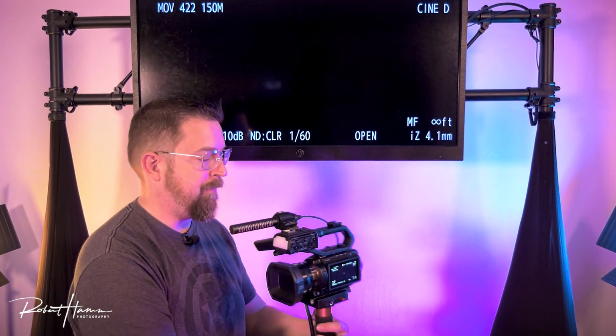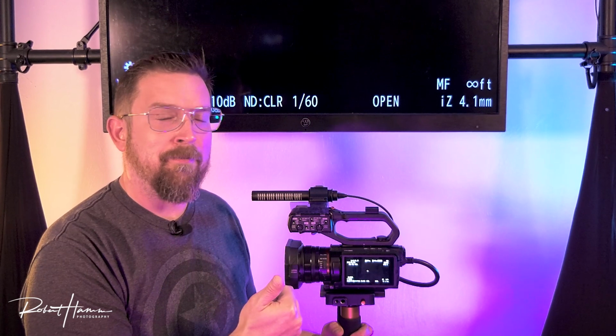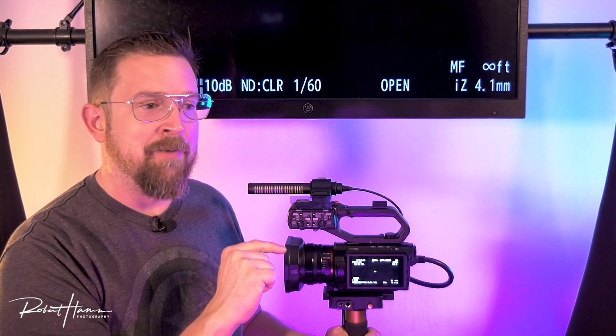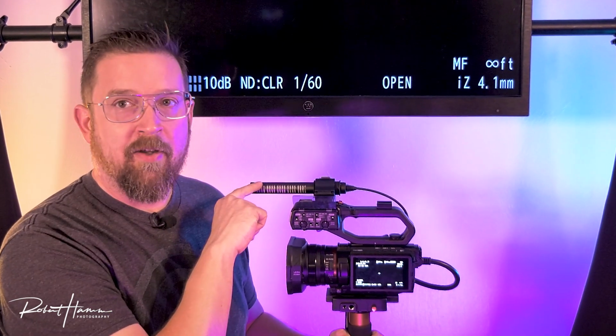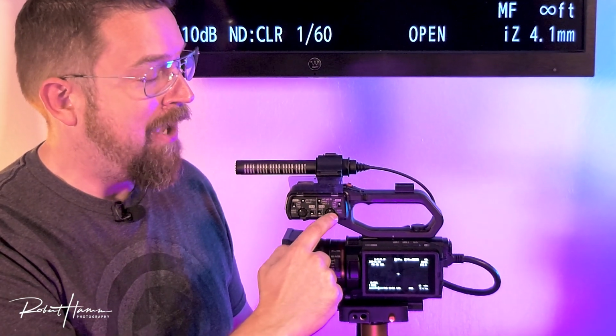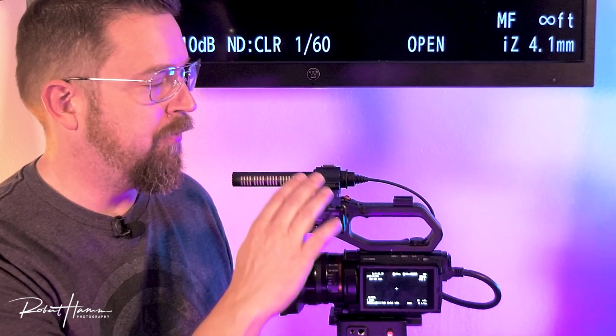Now, one of the reasons that people love these types of cameras is because you have the ability to change all of your audio interfaces right here, specific to power, phantom power, and specific to line level or mic level, specific to doubling inputs so that you can have one input mimicked on the second audio track, as well as changing the volume of that second audio track so that you have a safety recording.